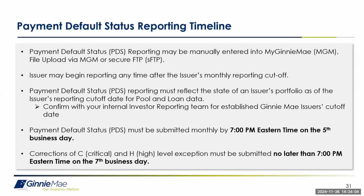PDS reporting must reflect the state of the issuer's portfolio as of the issuer's reporting cutoff date for the RFS pool and loan data. Ginnie Mae allows issuers to pick their cutoff date from the 25th calendar day to the first business day of the following month. If you don't know your Ginnie Mae cutoff date, please check with your internal investor reporting team or your subservicer.